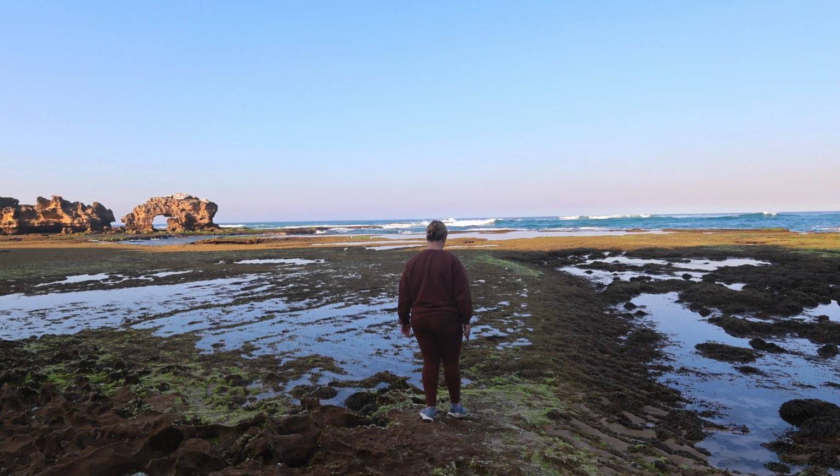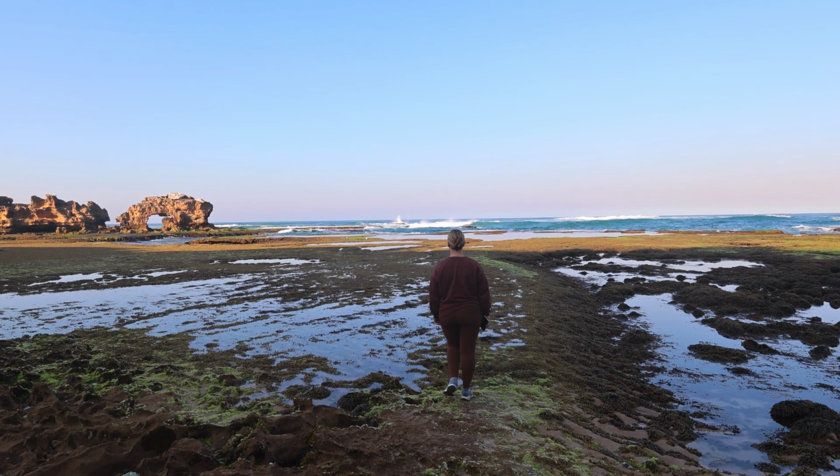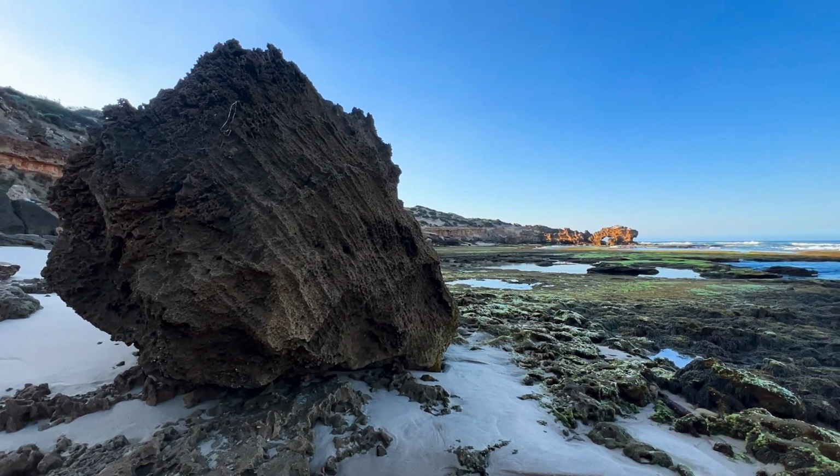It's so special here. It's just insane. The rock pools and the morning light. I feel like I'm on the ocean floor. Wow.